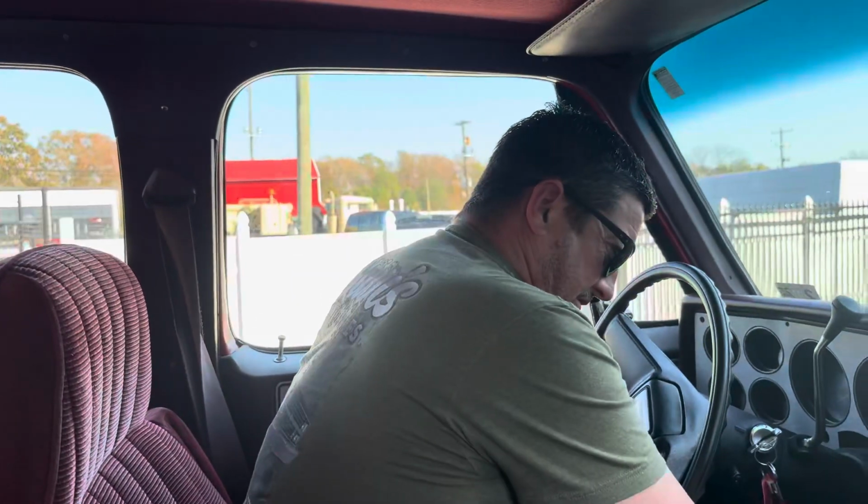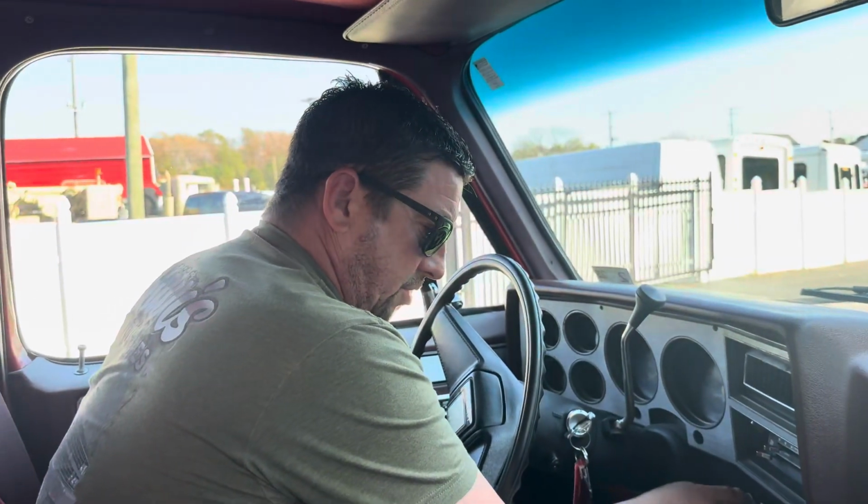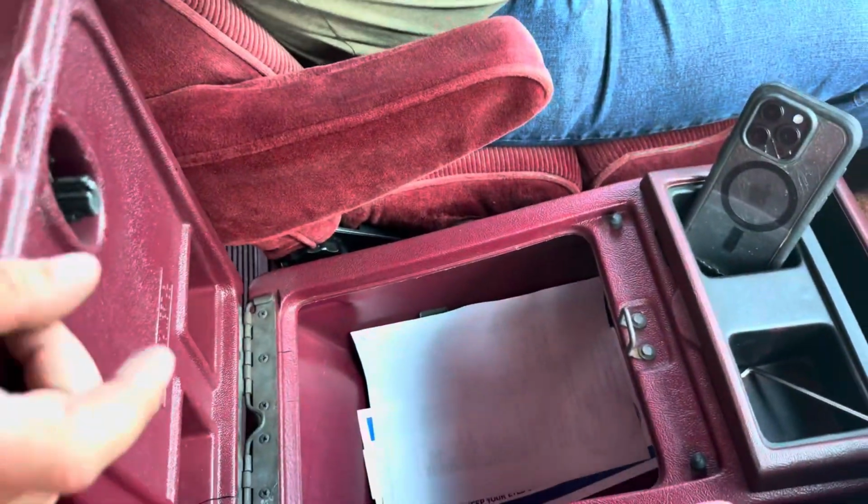But nothing wrong with this truck. Still got the original radio, which does work. Static when you start it up as usual. A little bit of paperwork in there.